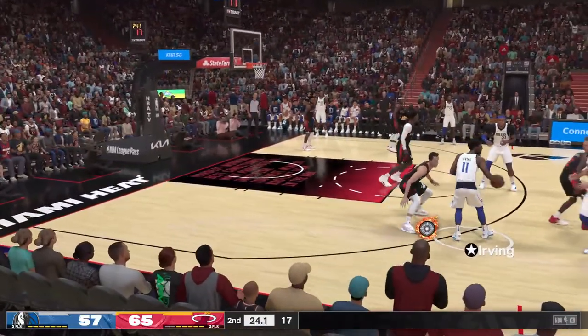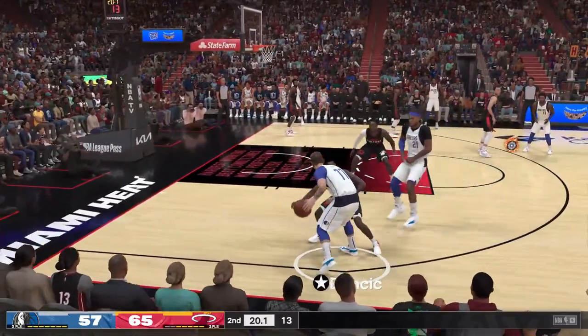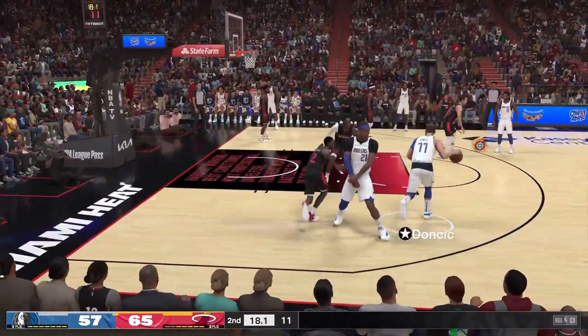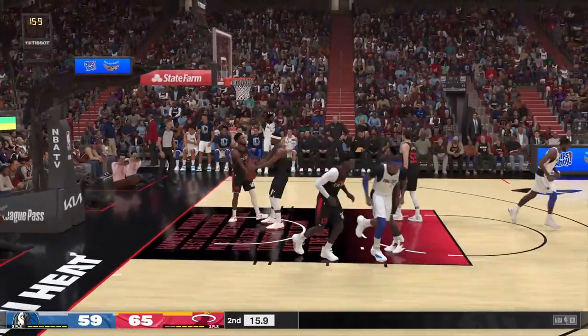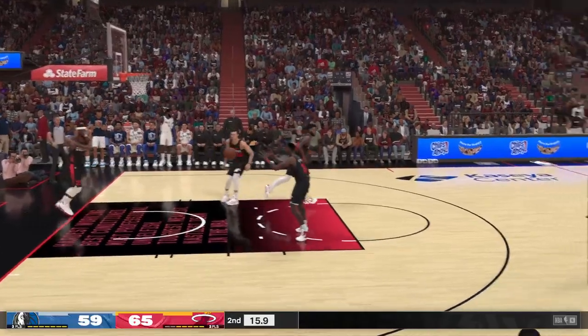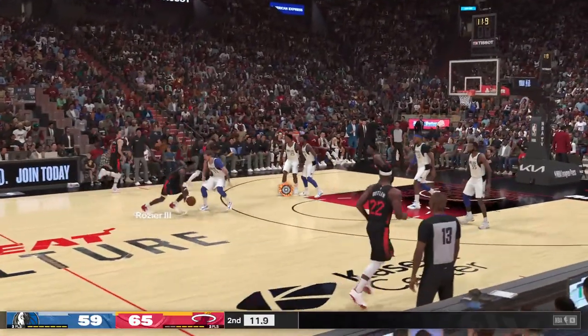Outside Irving. Back to Doncic. 19 seconds left here in the second. Over Rozier. Doncic gets it to go inside. Oh, nice touch on Luka's mid-range there. The product of a lot of practice time and natural talent.